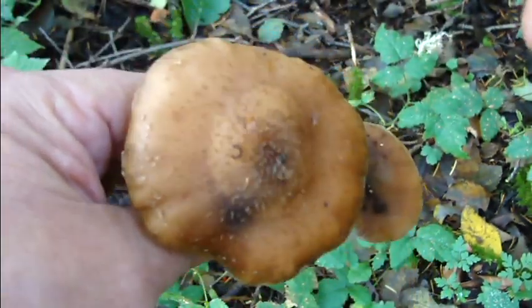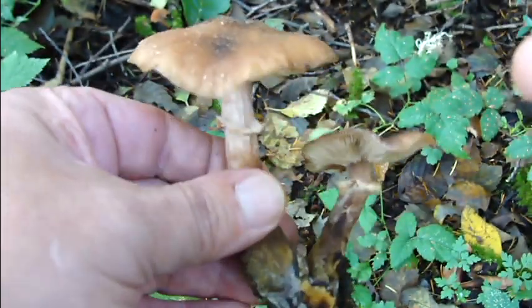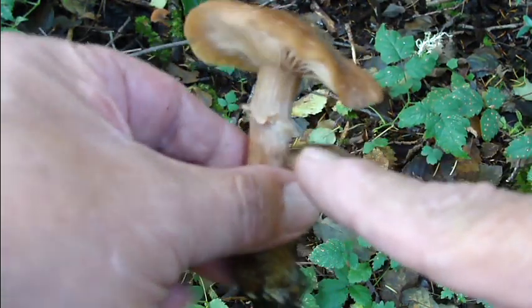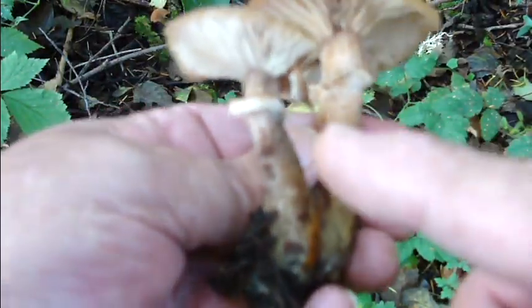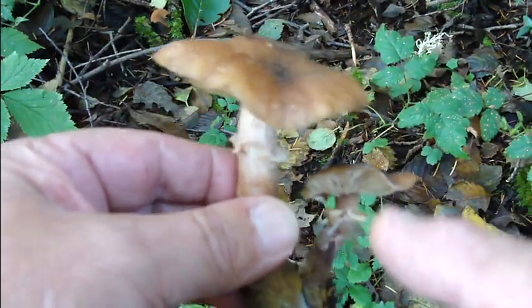Alright, so is it Armillaria sinapina? Well, that one has a tendency to have a yellowish tinge to its ring. This one does not, and that's most of the time. They also have an affinity to break down betulin.